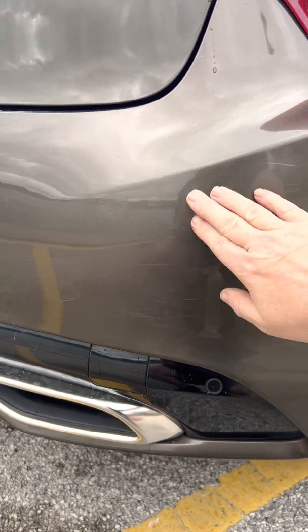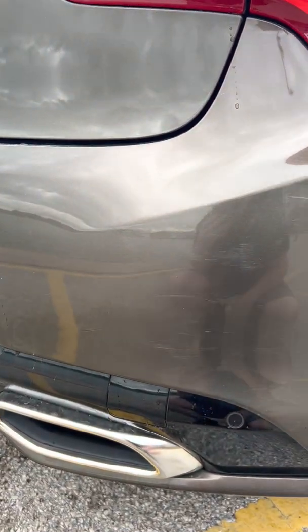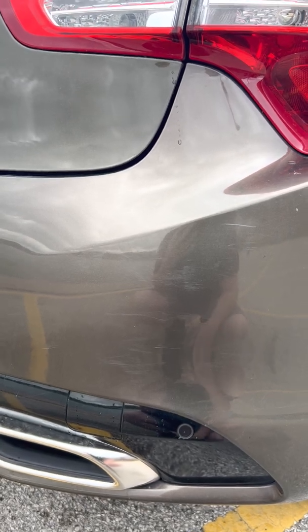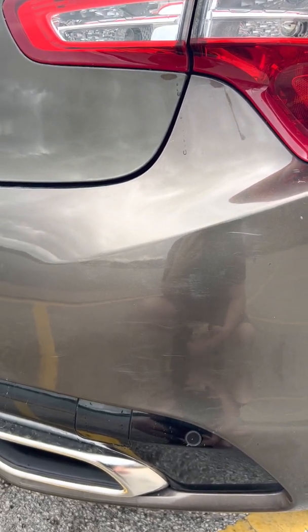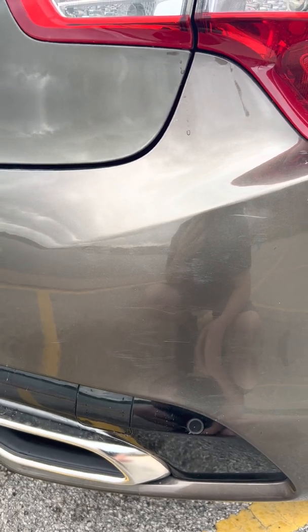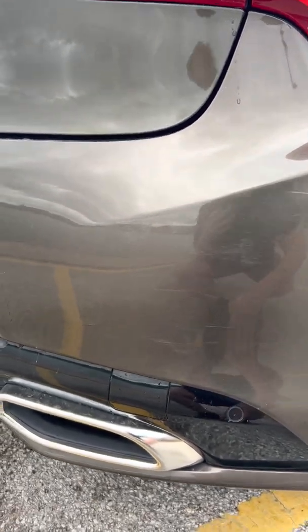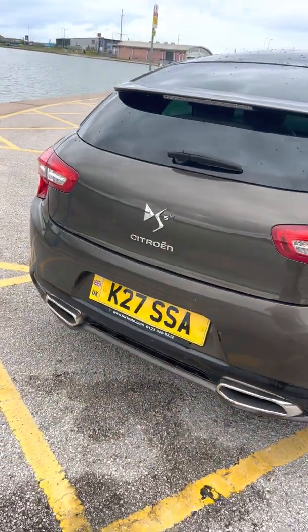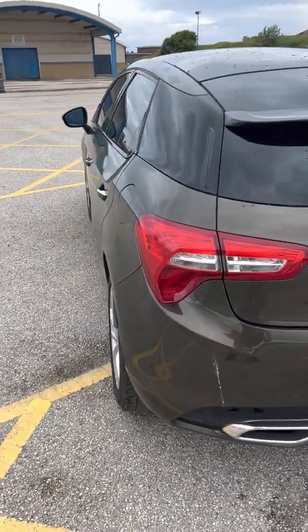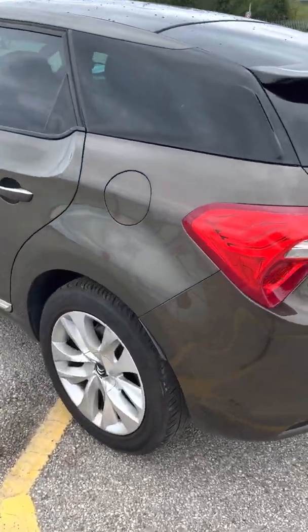Somebody has probably scraped into it at one point in a car park. My advice to you there is never park in Aldi. Always outprice them. Outprice the idiots. Go to Sainsbury's, Marks and Sparks if you can. You get a better quality of idiot, and they tend to not scrape your car when you're parking it up.